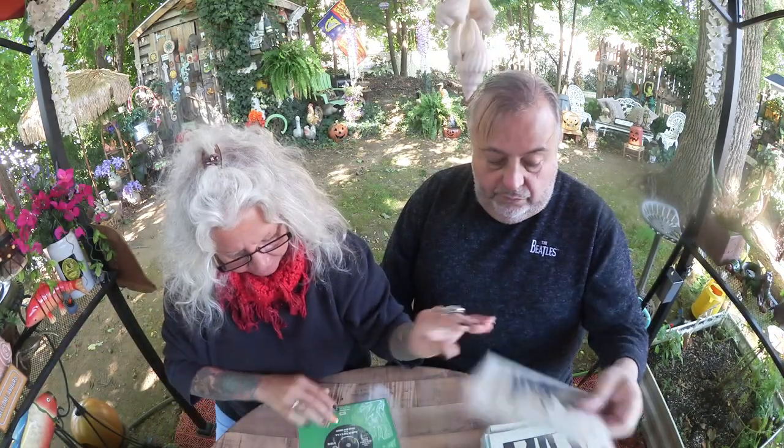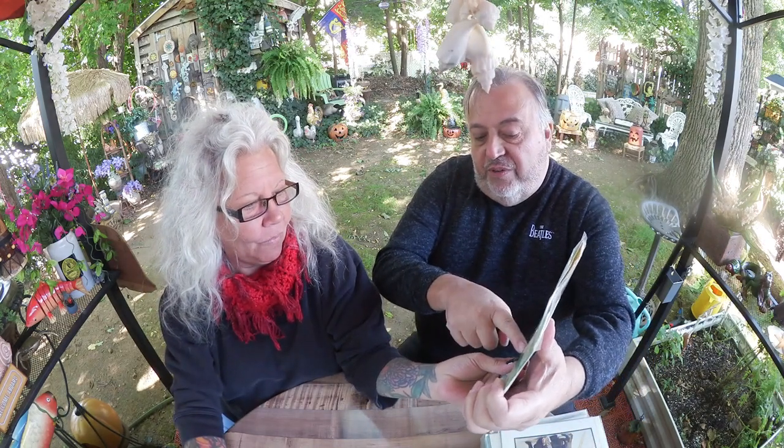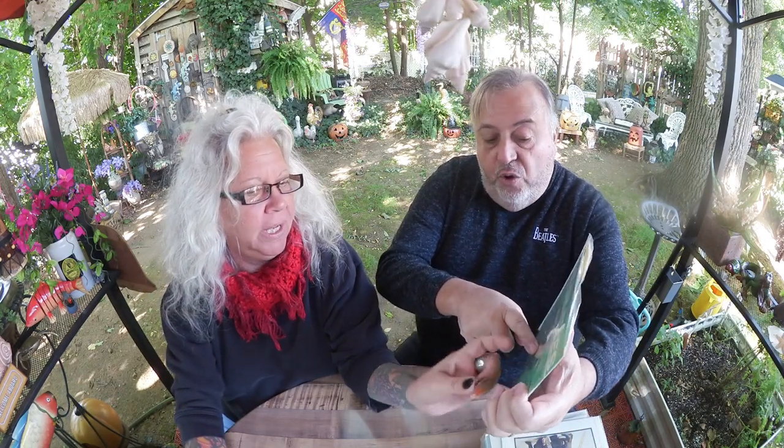So there's five or six different backs. Ooh, there's even more. Back in the USSR, Twist and Shout. Yeah, see, these singles weren't ours. That's a real cool difference, considering Twist and Shout is really early, 1964, and that's really late. Very cool. Okay, that's the end of that.